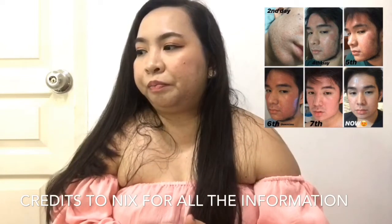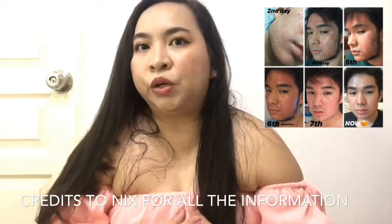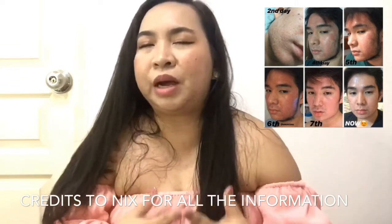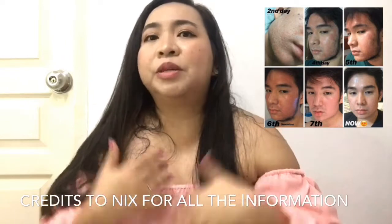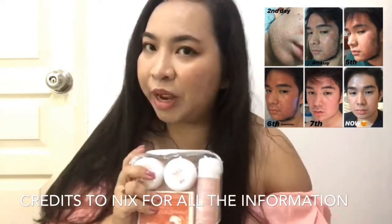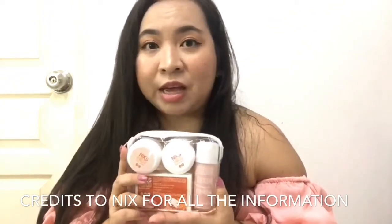And so, this part, normal lang yon. This is part of the process. And also, kapag nagkaroon ka ng breakout, actually, dun ako kinakabahan. Kasi kakatapos lang ng breakout ko, diba? So, pinapagaling ko siya. Tapos, pag ginamit ko tong rejuvenating set, mag-breakout ulit ako. Pero, besh, ganun talaga. Kailangan mo mag-sacrifice.